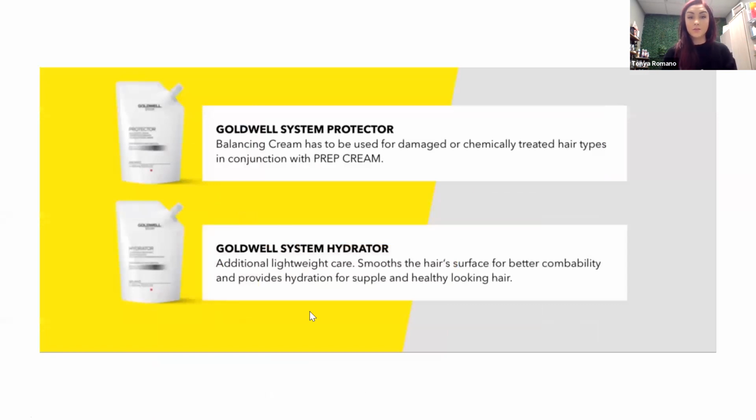So now you have your Goldwell System Protector. This is one of my favorite products with the New Wave processing, because this protector kind of gives you an endless application with your clients. So if anyone is damaged or over processed and they still want to get some movement in their hair, you can add your protector into your prep cream. And what this does is it actually acts as a bond builder. So it replaces lost bonds in the hair and actually creates a barrier. So that way the hair isn't more overprocessed or more damaged. It's actually really gentle on the hair.